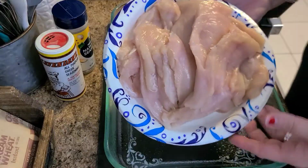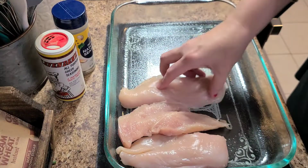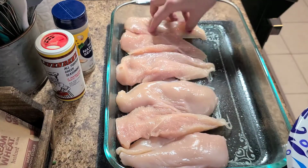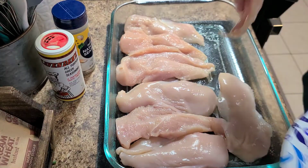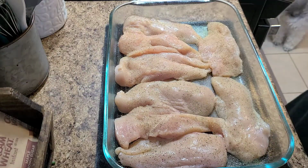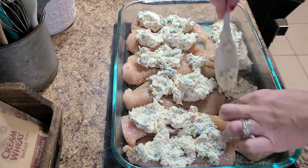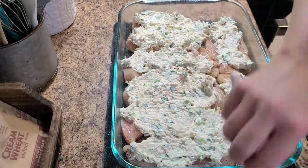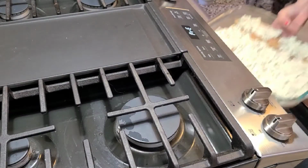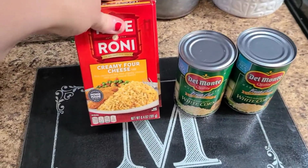But go ahead and spray your pan, get your chicken breast, which I cut in half because they were thick and I wanted these to cook quicker. So I took each one of those and split them in half, and I'm just going to go ahead and lay them here in the pan. And I do put the same seasoning on them, which is the Cavender's and Nature seasoning. Once you do that, you want to take your cream cheese mixture and spread it evenly on all of the chicken breast. And then you pop it into the oven, cook it at 350 for about, it depends on your oven, but mine takes about 30 to 40 minutes depending on the size of your chicken breast.